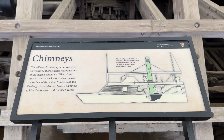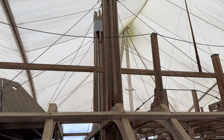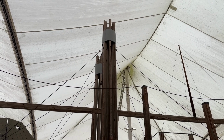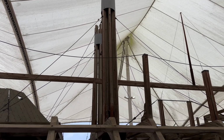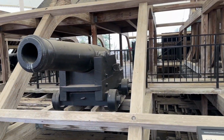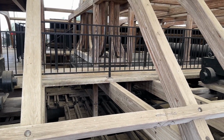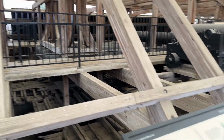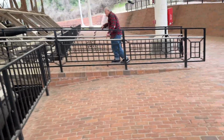They recreated the chimneys here, as you can see up there. And the gray bands denoted that this was the Cairo because, well, they all looked alike. And these ships were so close alike. You see the cannon placements. And underneath them, we'll see it better when we get on board, but there is the boilers for this guy. More guns. Wonder how many guns she actually had.